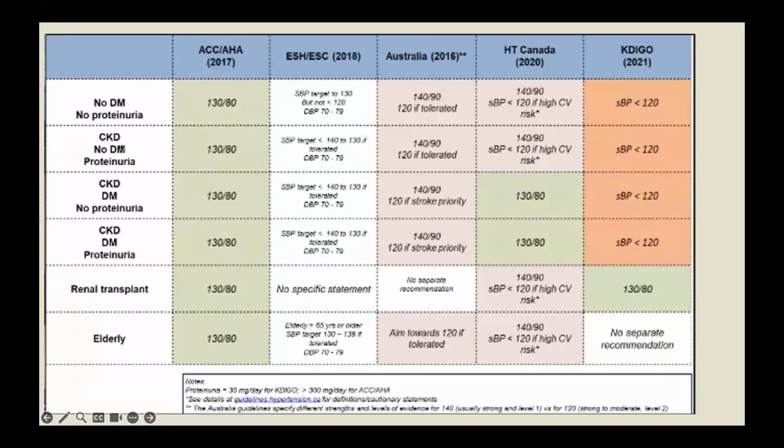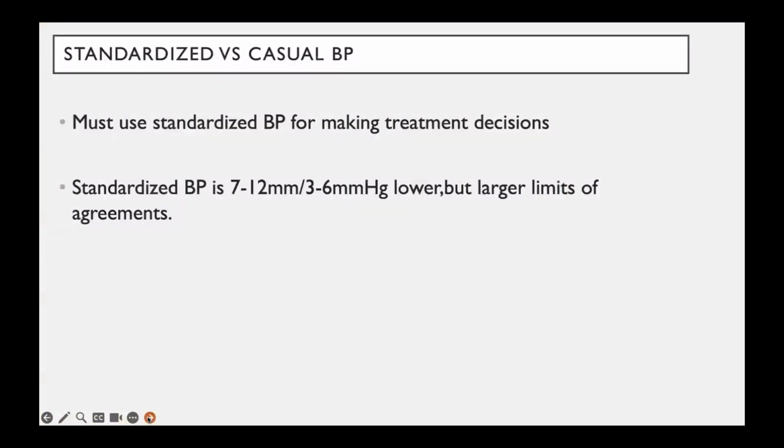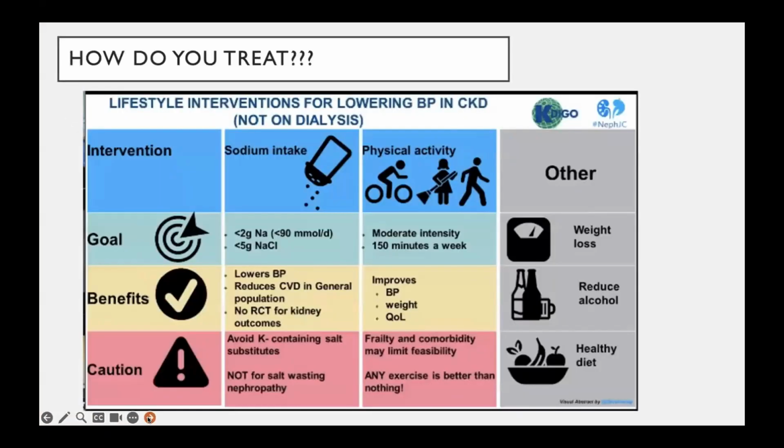For patients with CKD, with or without diabetes, and post-transplant, the target is 130/80. And KDIGO uses the SPRINT trial with the standardized office BP. For that, they mention a systolic blood pressure less than 120 for everyone, but for renal transplant patients, 130/80. The ESH, European Society of Hypertension guidelines, target 130, if tolerated down to 120, and for the diastolic, 70 to 79 millimeters of mercury. So we have to keep in mind that the standardized office BP is 7 to 12 millimeters of mercury lower than the casual office BP measurement.